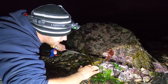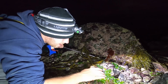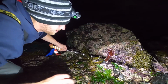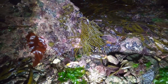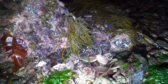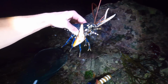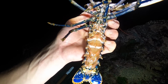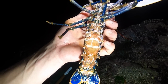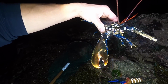Here he comes. He's walking his way out for us. There we go, guys. That's how you walk a lobster out of a hole. And there you go. Little lobster. This is a male lobster, guys. You can tell by the swimmerettes here at the top. If they're hard and long, it's a male. If they're soft and tiny, it's a female.